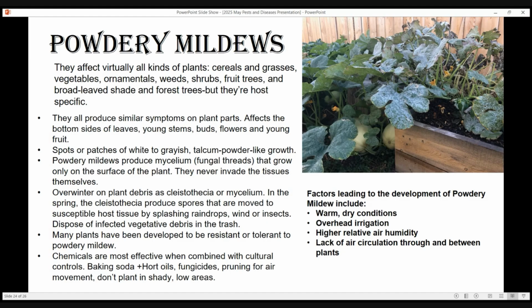So they're going to overwinter in these little fruiting bodies, or again as that vegetative thread called mycelium. As I said, in the spring, these spores are going to emerge when the fruiting body decomposes, and then they're going to be moved to new host tissues, again by the splashing raindrops being splashed up onto your plants, and then they can also be transported by wind or insects. Again, dispose of all your infected debris, trash, not compost.